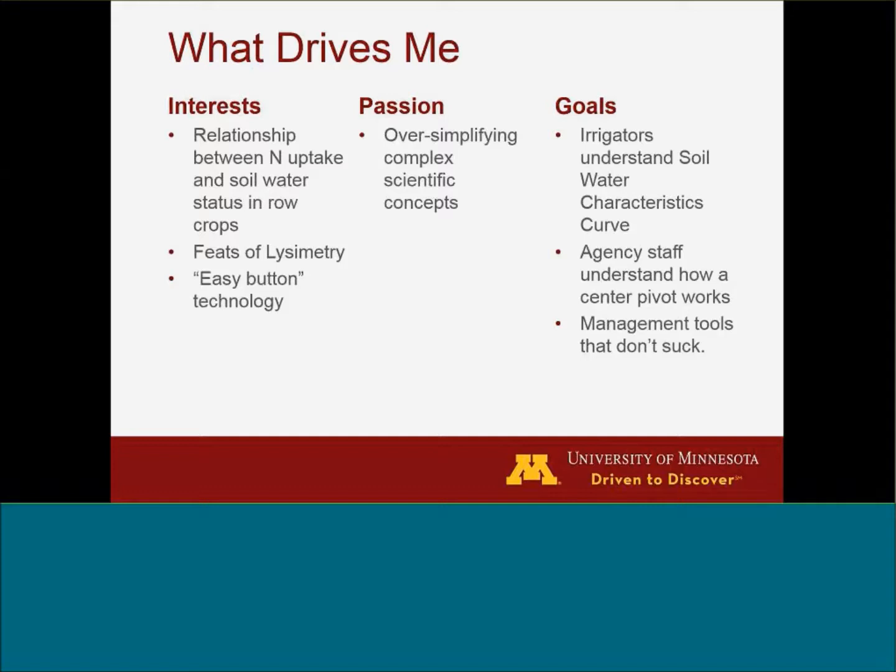I'm also interested in what we refer to as easy button technology, tools to take to a grower and say, boom, we can make this easy. I spend a lot of time thinking about how do we simplify complex scientific concepts. And sometimes that means oversimplifying. But if I can get farmers, and not just guys, men and women who use irrigation water, if I can help them understand some of these concepts, we can gradually up their level of management.